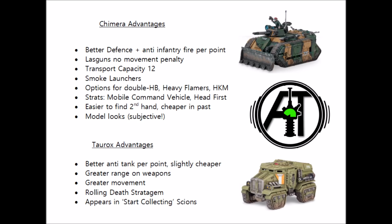Smoke launchers really are a solid upgrade, and one that you only have to use if it's going to make sense to, so they're just a solid extra benefit to taking a Chimera.